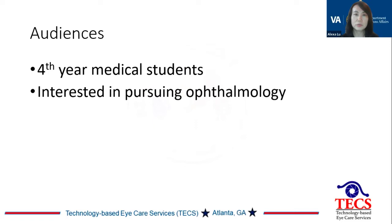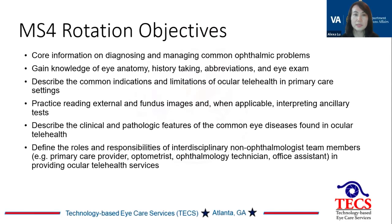They've completed their core rotations, and this is especially in demand during the pandemic, where in-person away rotation is hard to arrange. And this is also appropriate for students who do not have a home ophthalmology program. So the main objectives of the MS4 rotation are to gain knowledge in diagnosing and managing common ophthalmic problems.